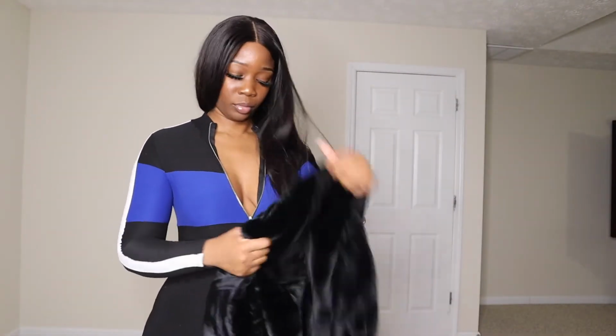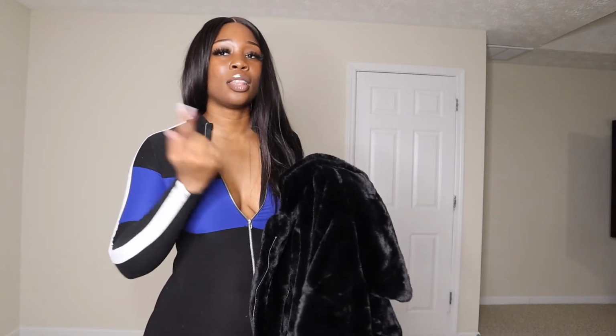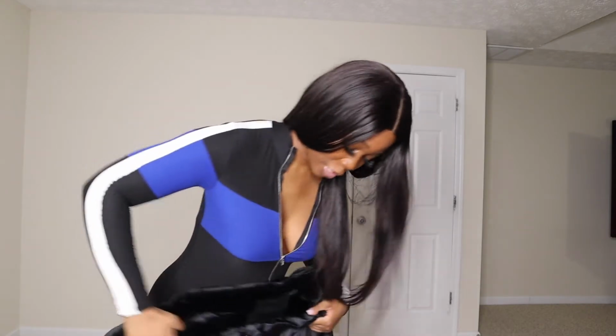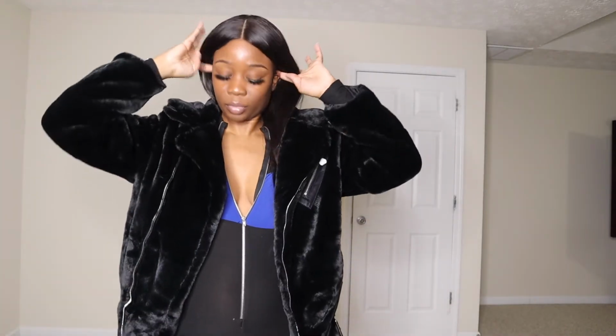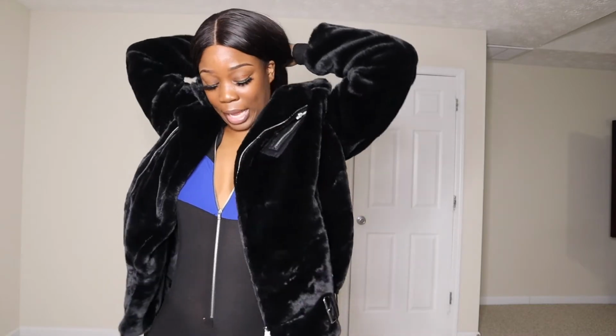I thought the last coat was my favorite coat, but this coat, if you don't get anything from this haul, get this. Matter of fact, get both of these coats. But if you have to pick one, get this coat. Let me just go ahead and try it on for you. I got this coat in a size 10 as well. I thought it was going to be too big. I could have gotten a size 8, but a size 10 is just fine.